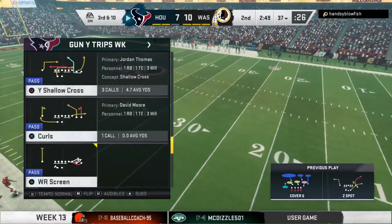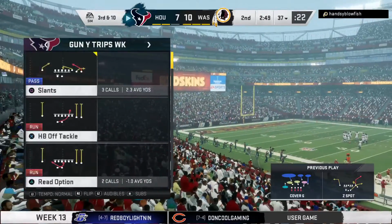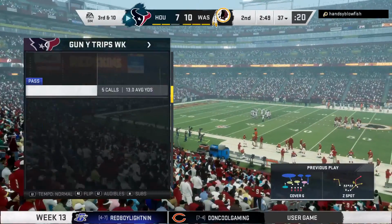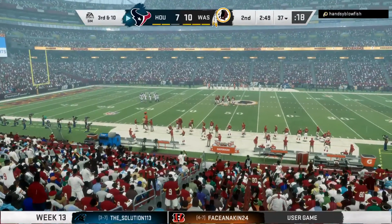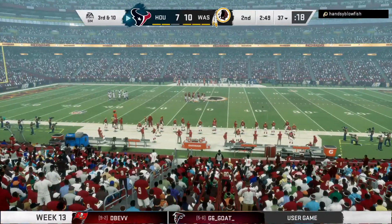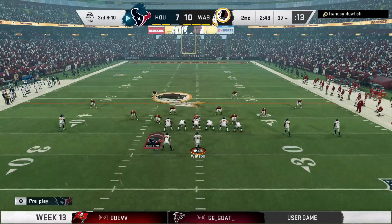Well, that comes from extra game film, extra time. You know those guys watched him all week, saw how precise he was, and constructed a defense to try and chip away at that, and thus far they've been successful. The Texans on 3rd down, just 1 for 3 thus far. This is 3rd and 10.